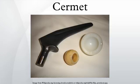Generally, the metallic elements used are nickel, molybdenum, and cobalt. Depending on the physical structure of the material, cermets can also be metal matrix composites, but cermets are usually less than 20% metal by volume. Cermets are used in the manufacture of resistors, capacitors, and other electronic components which may experience high temperature.